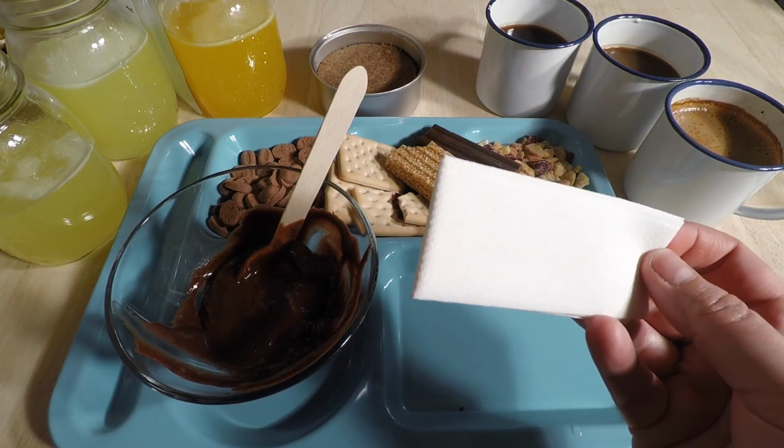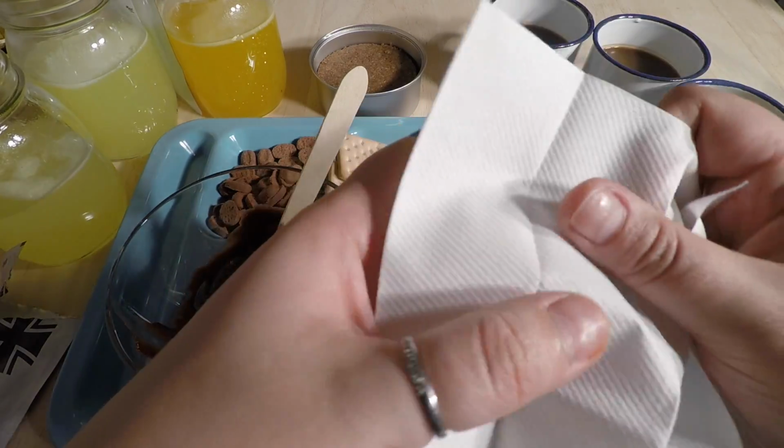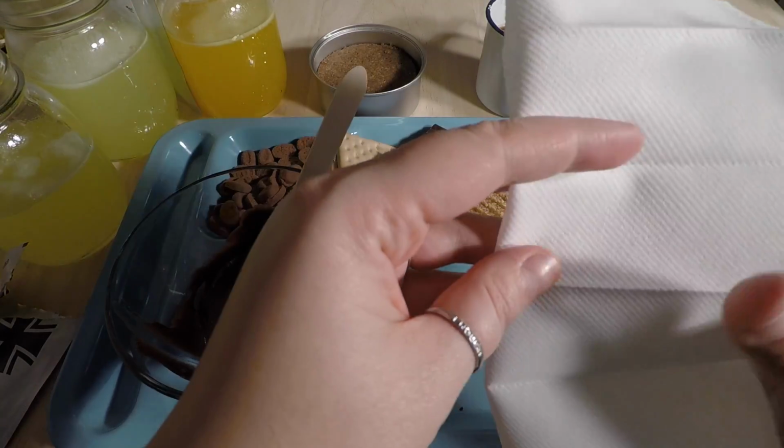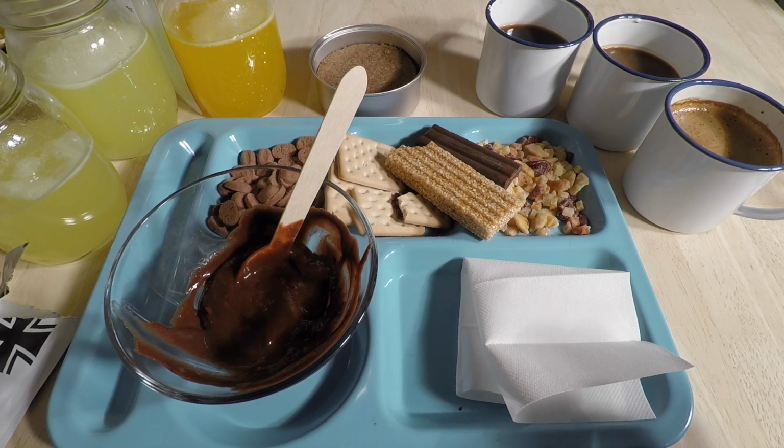Okay, that's interesting. It's one tissue. A dry tissue. But sealed in a packet. So that's interesting that they did that. And you get 2 of those. And there was a wet one.